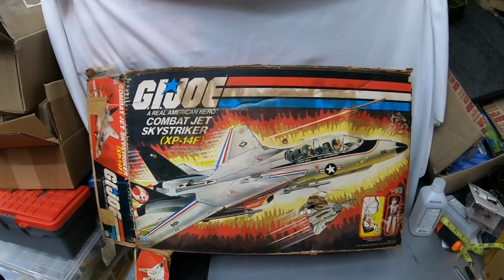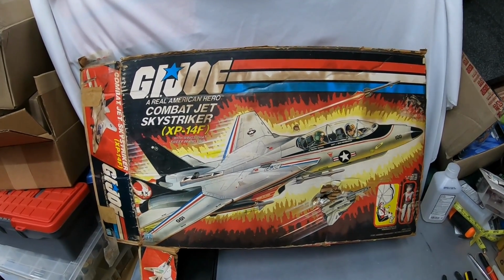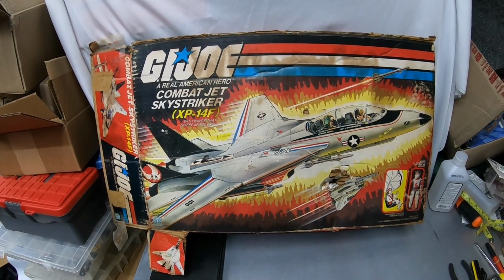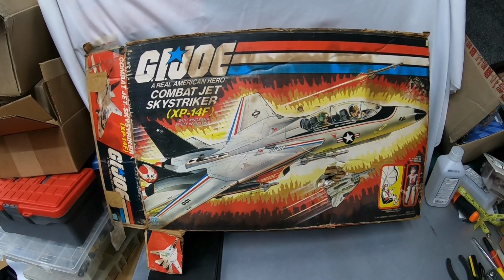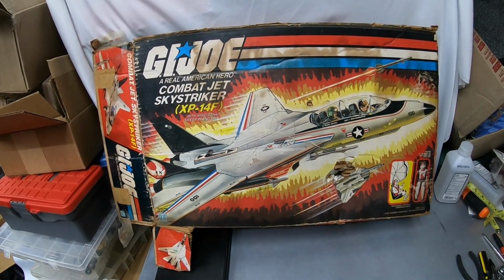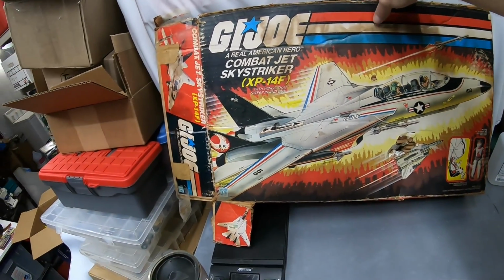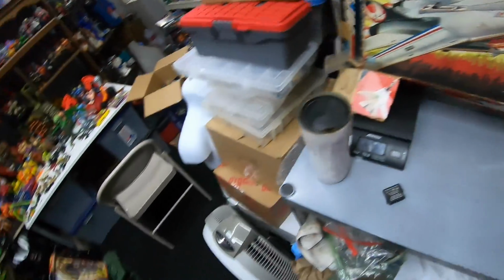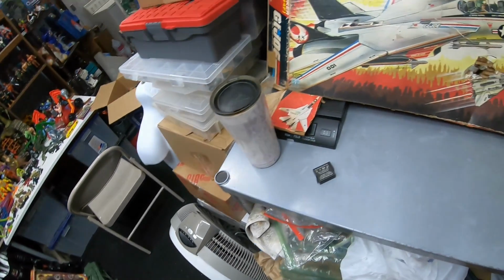But so one thing, I'll show you everything. There was the G.I. Joe Sky Striker in the lot, and the box, but this box is literally crumbling apart. It's the worst condition box ever. The back of it is unsalvageable. It's just terrible, and there's pieces of it all over the carpet and everywhere.